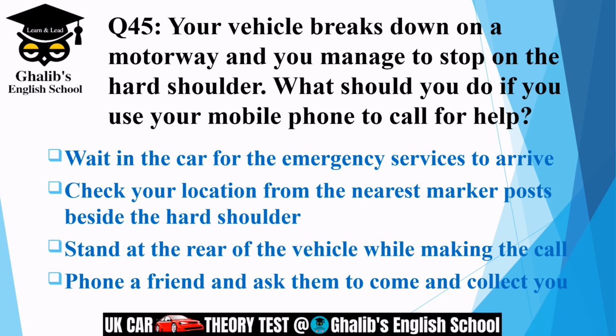Question 45. Your vehicle breaks down on a motorway and you manage to stop on the hard shoulder. What should you do if you use your mobile phone to call for help? So instead of a roadside phone, you use your mobile phone. What should you do? Wait in the car for emergency services to arrive. Check your location from the nearest marker post beside the hard shoulder. Stand at the rear of a vehicle while making the call. Phone a friend and ask them to come and collect you. Best practice is you should check your location because you are not using a roadside phone, you are using your mobile phone, so you should check your location so that emergency services can easily find you or spot you.